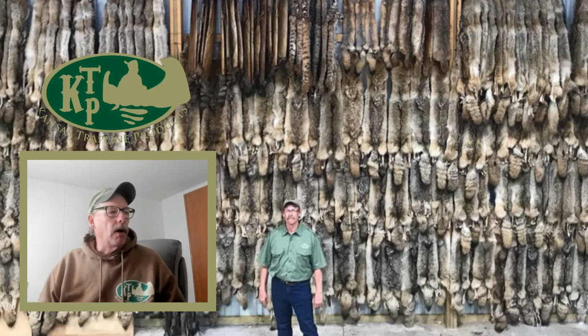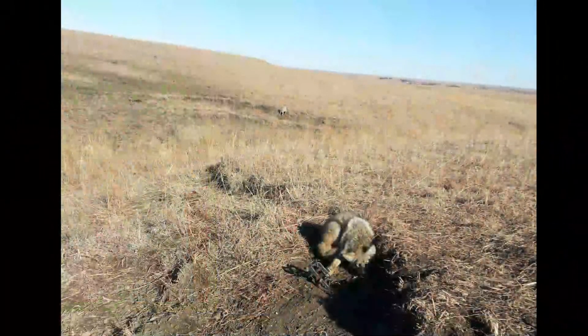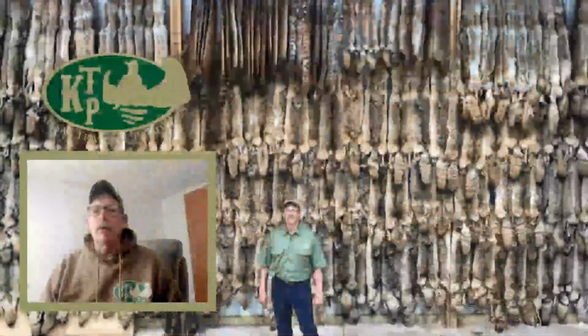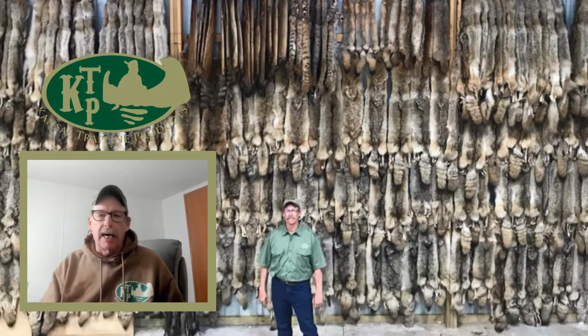When I am in the Flint Hills right here, I'm on only one family group, more or less, maybe two. But the best day I ever had on one property was 13 coyotes. That was a freak. That was just a high population here.